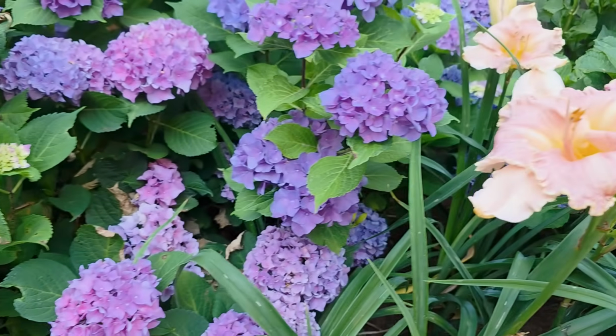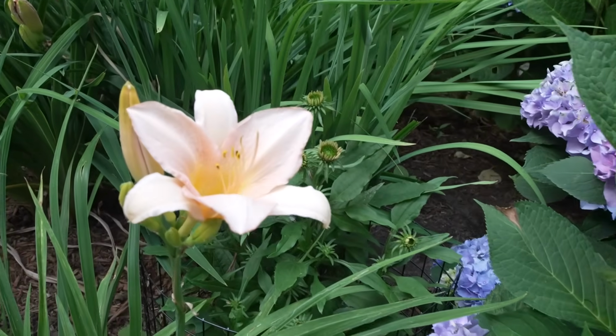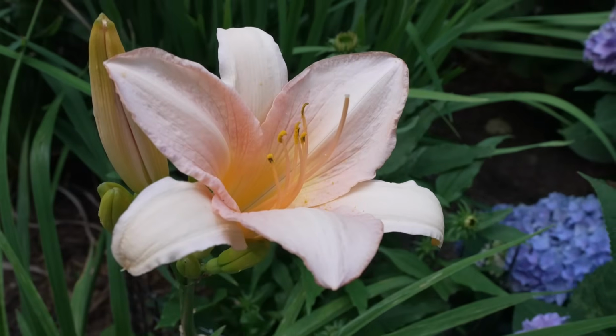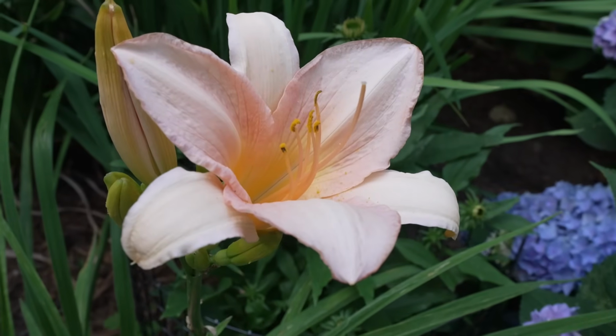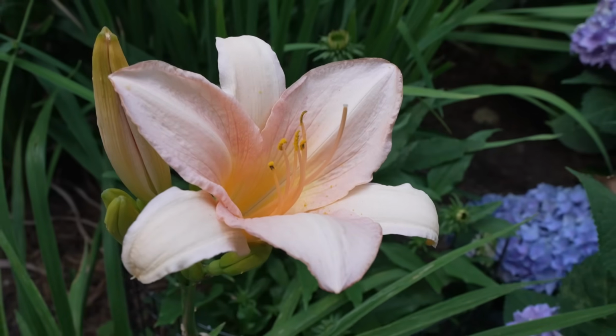And as we walk down the path here, this is an unnamed daylily that I have gotten, but I really do like this one because it's simple. It has those straight lines on the petals, an orange throat, very pretty.